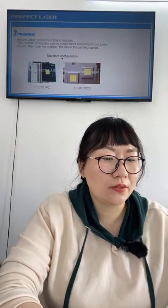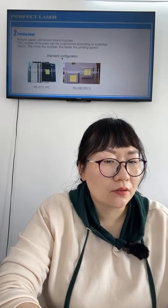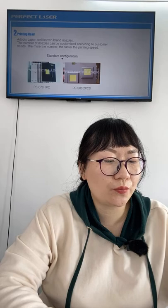Also, it has a standard printing head. The printing head is imported from Japan, and the number of printing heads can be customized according to your requirements. If you need fast printing speed, you can choose the printer with 2 printing heads. For a single printing head, the printing speed is 32 square meters per hour. For the printer with 2 printing heads, the printing speed is 64 square meters per hour. So you can choose the number of printing heads according to your requirements.